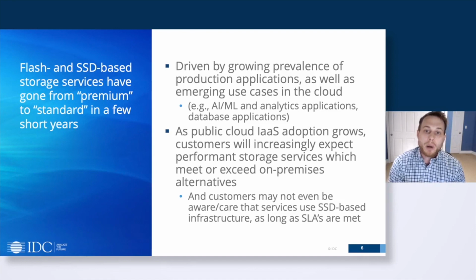And as public cloud IaaS adoption grows, we think customers will increasingly expect performance storage services, which meet or exceed on-premises alternatives. It's all about kind of delivering that same customer experience that customers have come to expect using an on-premise storage environment. And at the end of the day, it's about the SLAs and the performance. A customer might not even be aware or care that the storage service that they're buying is SSD based or Flash based. They're looking for that performance to meet an application need, perhaps, or a workload need. And as long as those SLAs are met, in many ways, they're happy. So that's another consideration to keep in mind when you're thinking about this from the workload perspective.